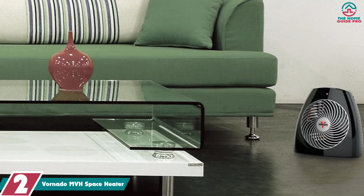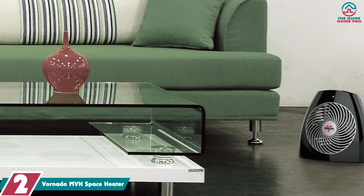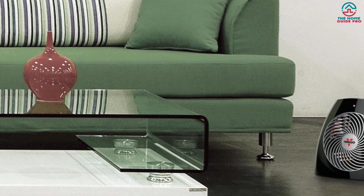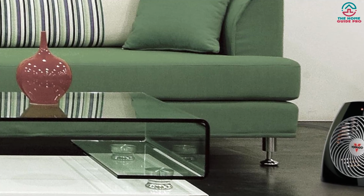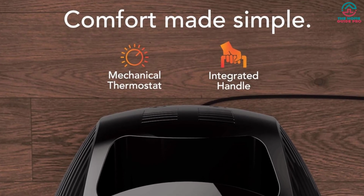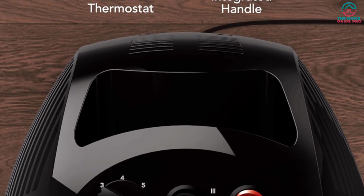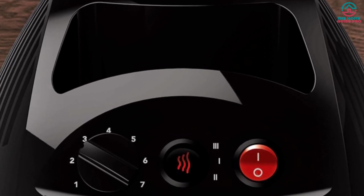At number 2, we have the Vornado MVH space heater. The heat from this little Vornado can feel like a form of magic. Spooky action at a distance. The MVH is remarkably quiet, a volume somewhere between a whisper and the rustle of a stream. At 6 feet, the breeze from its fan is barely perceptible. Not only does its chassis stay cool to the touch, you can rest a hand on its heat exhaust without pain. When I first turned it on, I suspected it might be broken.